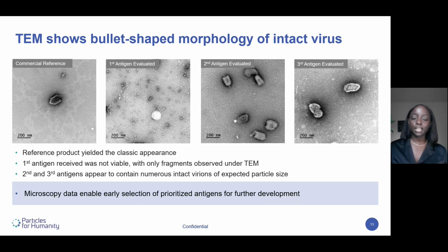We used transmission electron microscopy, that is TEM, to visualize purity and morphology of the virions in these rabies antigen samples. As shown here, the reference product yielded the classic bullet-shaped appearance of rabies virus. The first antigen evaluated was not viable, with only fragments observed under TEM. The second and third antigens evaluated appeared to contain numerous intact virions of the expected size. And these microscopy data altogether enable early selection and prioritization of antigens for further development.